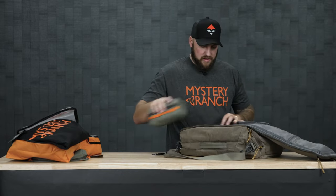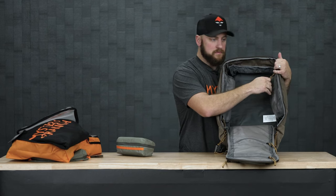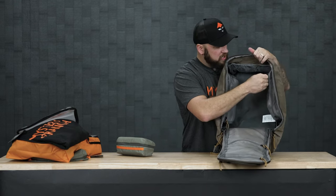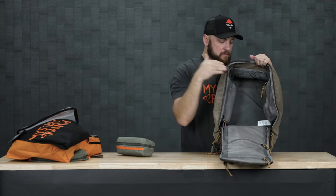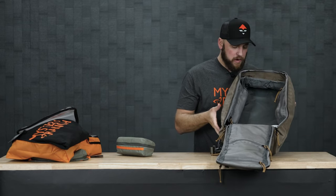Inside the bag, we have a couple of detail pockets on the sides. They are also see-through mesh. This one I happen to have some socks in. There's also a pass-through behind. I find that a rain jacket or a puffy rolled up can be stuffed in there and organized extremely well.